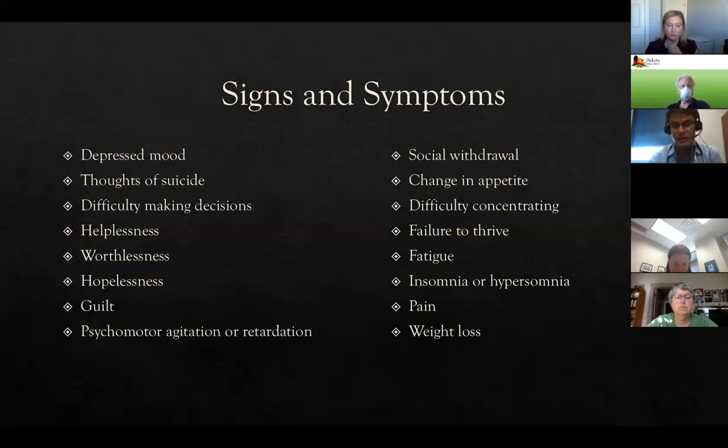Guilt sometimes can be a sign or symptom. So if you have somebody that's complaining that they're the problem all the time, or nobody likes them because of X, Y, or Z, that might be something you think about as contributing to some of their problems. Slowness in activity, slowness in speech, some of those things, psychomotor agitation or retardation, are often quite common as well.